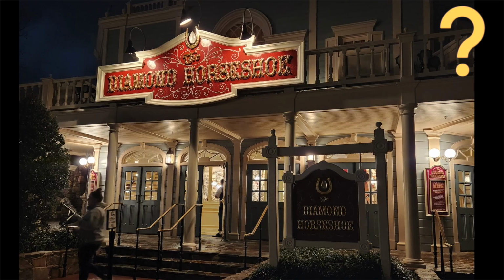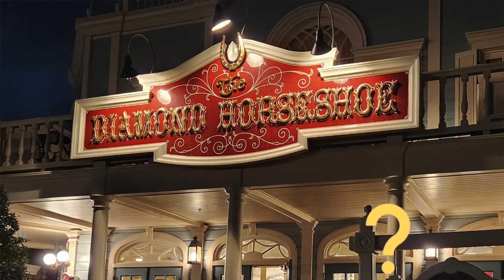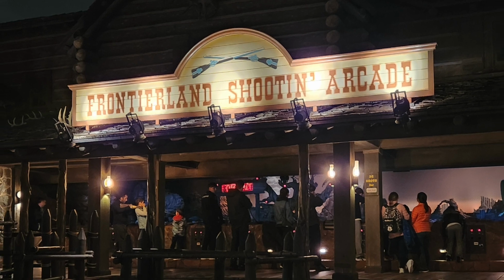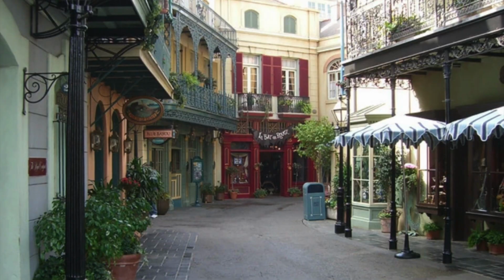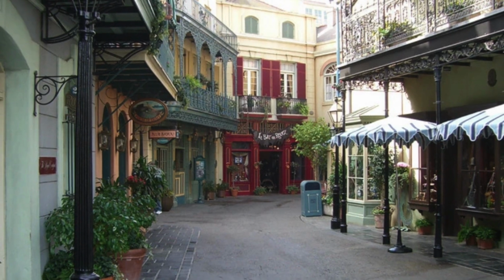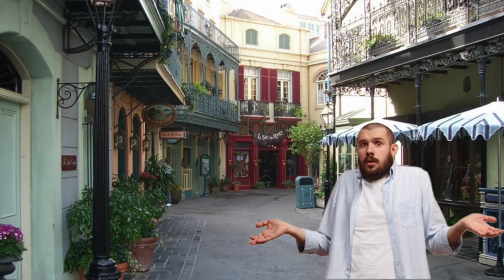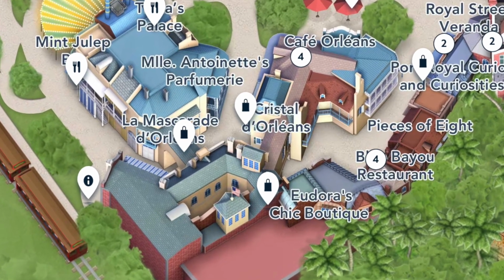The big question is, what will happen to Frontierland when Country Bears is rethemed and Tiana's Bayou comes to town? So many rumors about revamping it to be a new New Orleans like Disneyland has, but if you look at that area besides the shops and the restaurants, is it really that big of a draw for guests? I don't think so. They're going to have to do something to keep guests happy in this area.